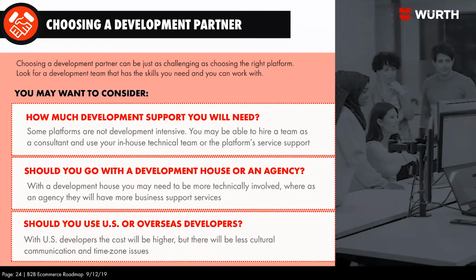So you want to make sure that when you pick your platform, you're also looking at who's going to help you build it. And so you want to make sure that they're comfortable with the platform, they've built in it. There are a lot of developers that may know Java, they may be PHP developers, they may be front-end design developers, but they don't know the specific platform. And that means that if you choose to do with those developers, even in-house, you may need to train them or get them up to speed to know the specifics on how to build in that platform.